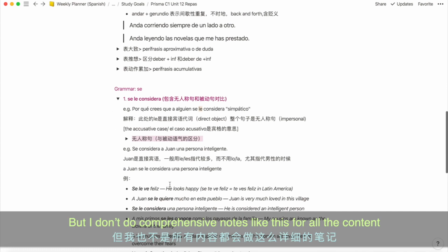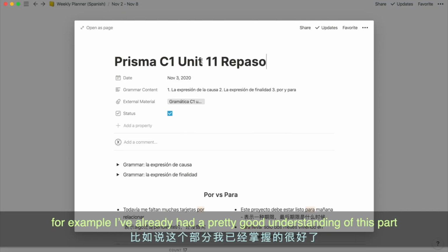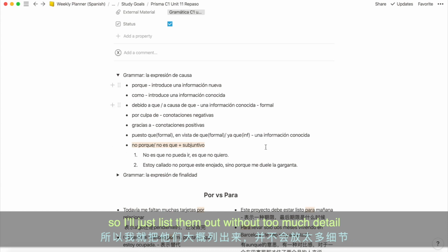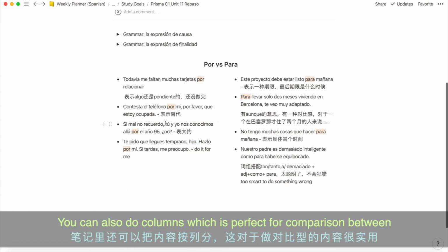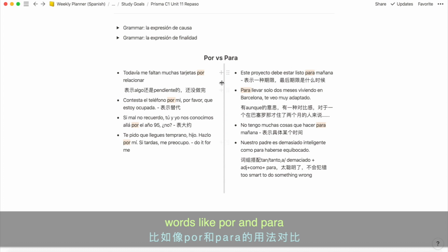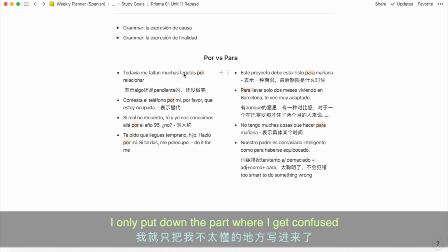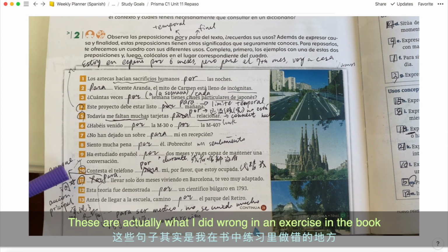But I don't do comprehensive notes like this for all the contents. For example, I've already had a pretty good understanding of this part, so I'll just list them out without too much detail. I only highlighted the part where it's new to me. You can also do columns, which is perfect for comparison between words like board and bada. I didn't include all the differences here, I only put down the part where I get confused. These are actually where I did wrong in an exercise in the book.